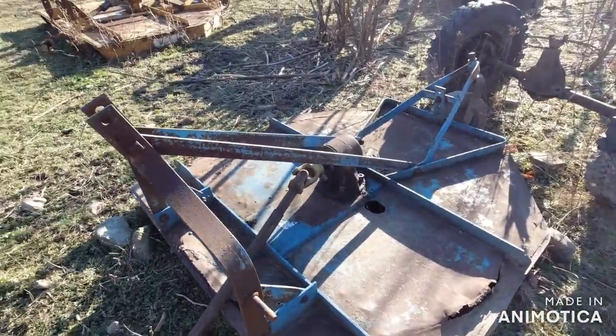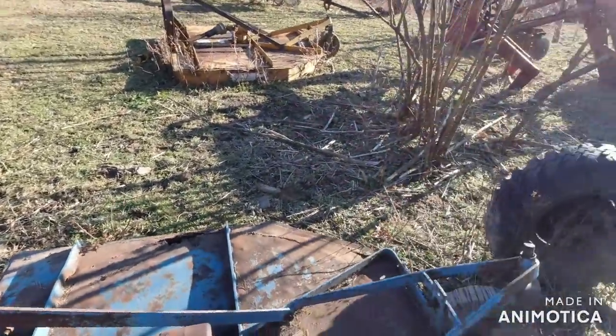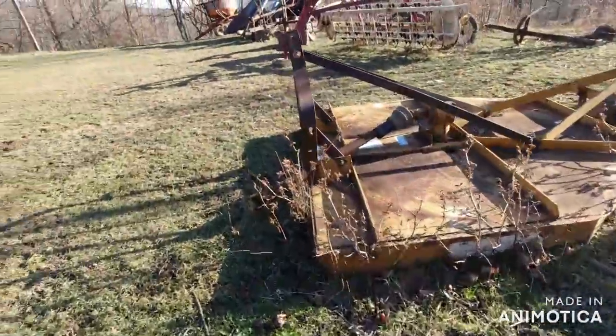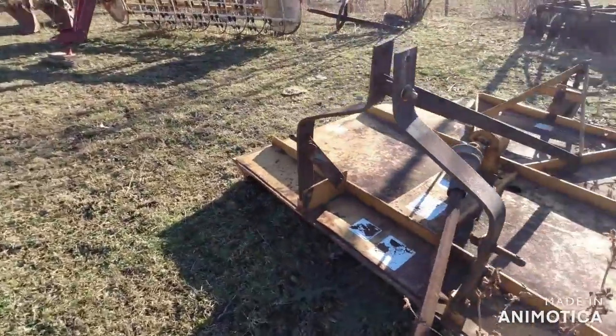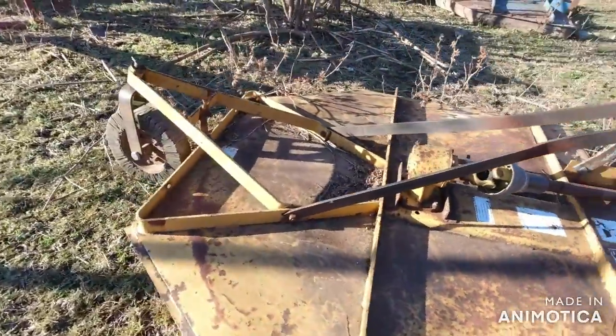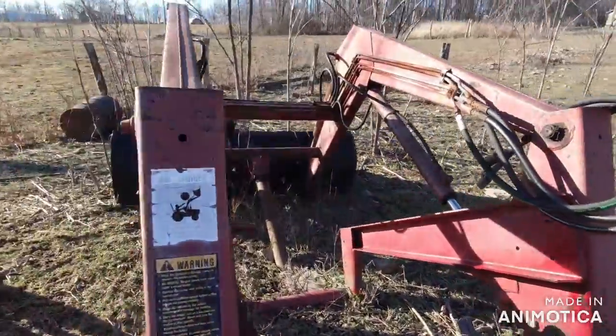Here we got a King Cutter 5-foot brush hog, I want to say. Old axle. Here we got a King Cutter 7-foot, I believe, brush hog. Breaks quite often. I'd like to get a big Batwing brush hog.